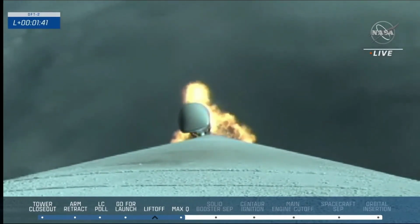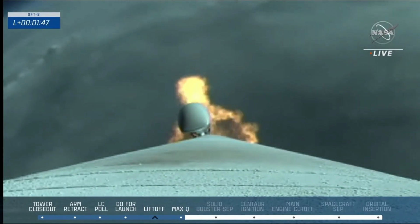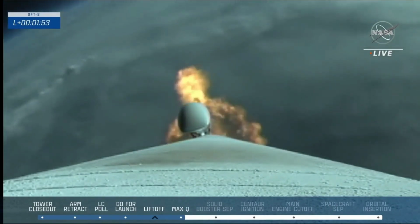Good crew module forward link connection. Atlas is throttling back up to full thrust. Now that we've passed solid rocket booster burnout, you'll soon see those 2 solid rocket boosters separate from the vehicle.